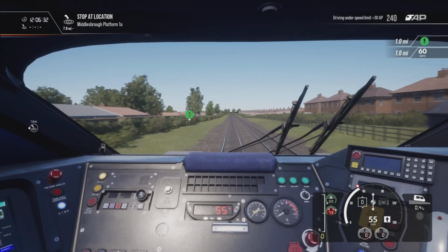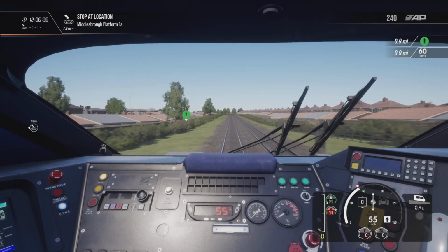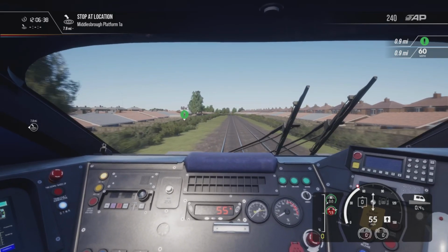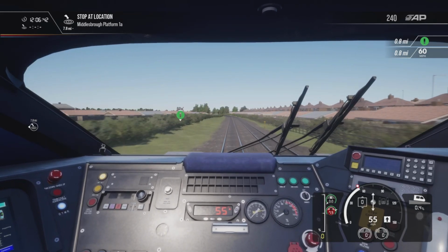Hopefully we'll be able to go faster soon. I can't remember what the speed is on Tees Valley line. I could look at what it is now and then kind of go up to that. Oh, it's 120 now. Okay, let's go.